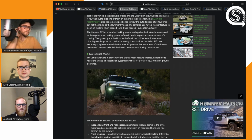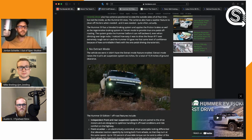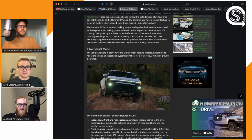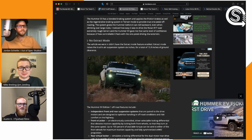extract mode. But similar to the Taycan, where it has lift mode, which will give you temporarily, I don't remember how many inches of ground clearance, but it's up to like under 20 miles an hour, and then it lowers it back down. That's insane. So extract mode makes me think of like a helicopter that will just come pick it up when it's stuck. That doesn't make me think of like a suspension raising feature.